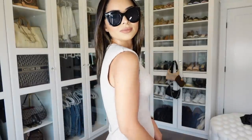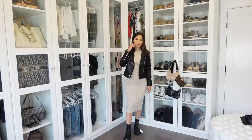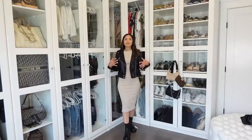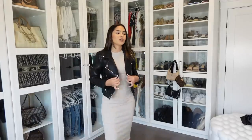I did not think I was going to love it as much as I do, but it's really flattering. It's also a nice bodycon style dress, so it's very nice and fitted, and overall just very comfy. This is an outfit that I would see myself wearing a lot during the fall time. And then during the winter, I can wear it with my oversized coat.